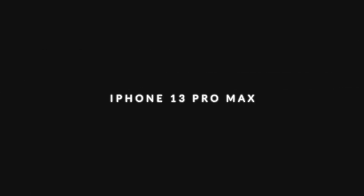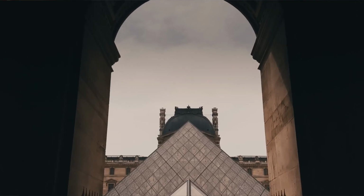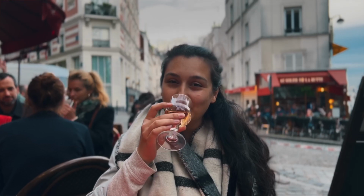So moving on to the camera I'm using is the iPhone 13 Pro Max. This is the camera I bring with me when traveling. As of making this video, it is the latest iPhone you can get. It has a pretty good battery life, which is important when filming on the go. It has great image quality, and I especially love cinematic mode.